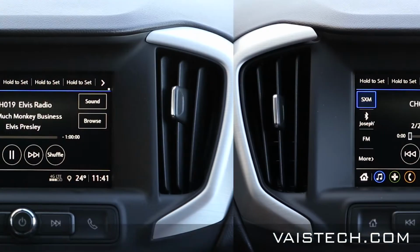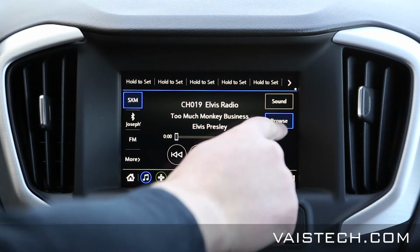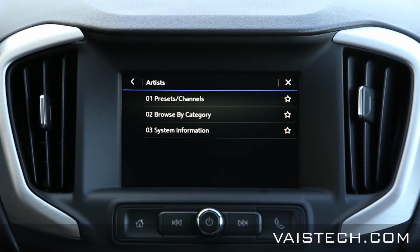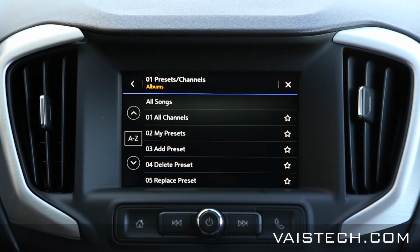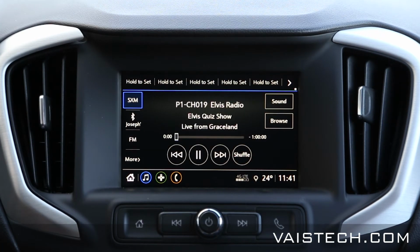Simply find a channel you would like to replace your old preset with, choose Browse, Artists, Presets and Channels, and Replace Preset. Once your list of old presets appears, choose the channel you would like to replace. Then GSR will take you back to the play screen and display the preset number, the channel number, and the name of the channel above the song information as before.